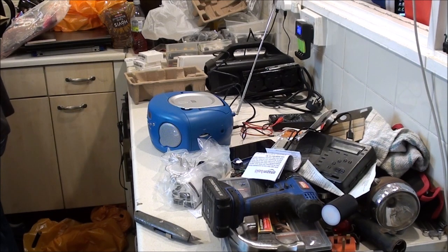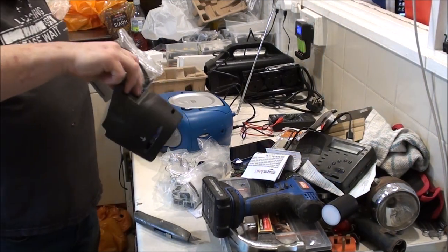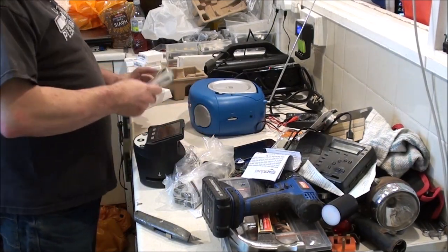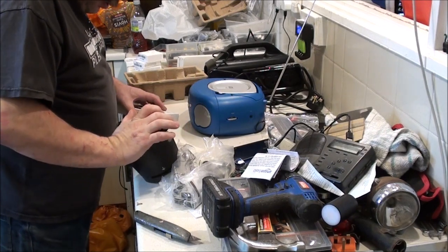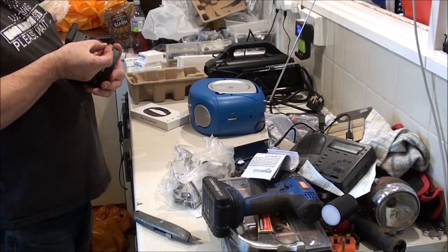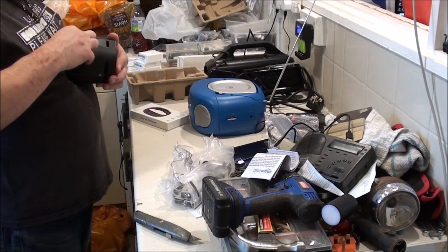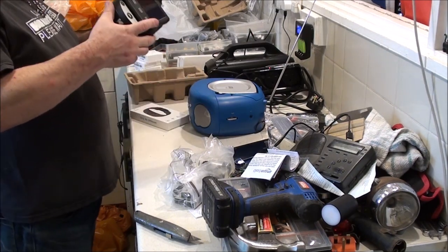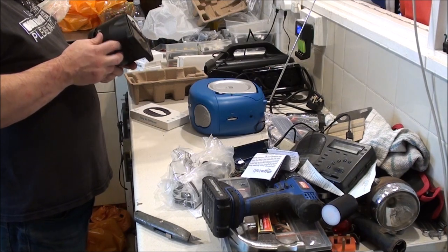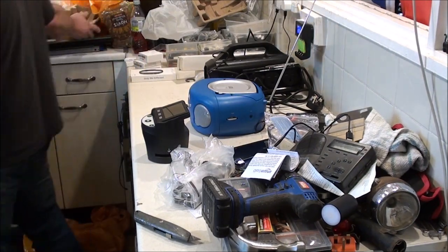Where's the other smartwatch? There it is. And we'll have a look at this as well, I think. See if we can get this to do anything. Maybe those Kodak card things actually go with this. Ooh, memory card in it. Oh, it's only 1 gigabyte. Oh well.